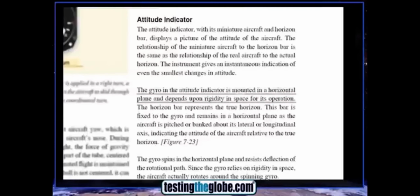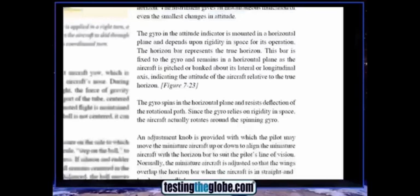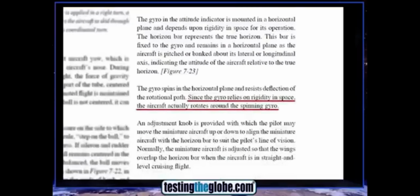Another excerpt from the Pilot Handbook states, "The gyro is mounted in a horizontal plane and depends upon rigidity in space for its operation. The aircraft actually rotates around the spinning gyro."